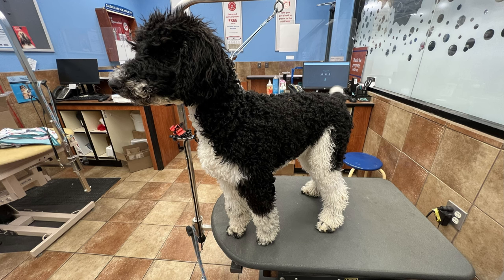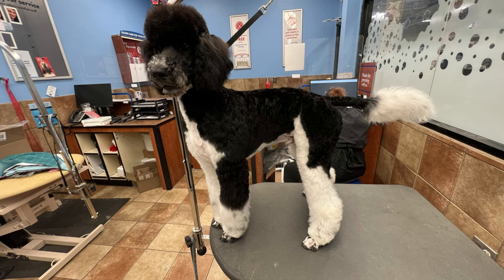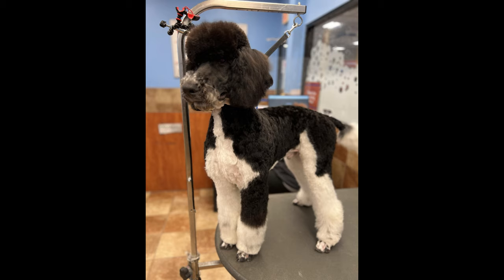This is what it looked like before, and this is what he looked like afterwards. It is not a complete haircut. It's not my best haircut, but it was what I was able to get done on him.